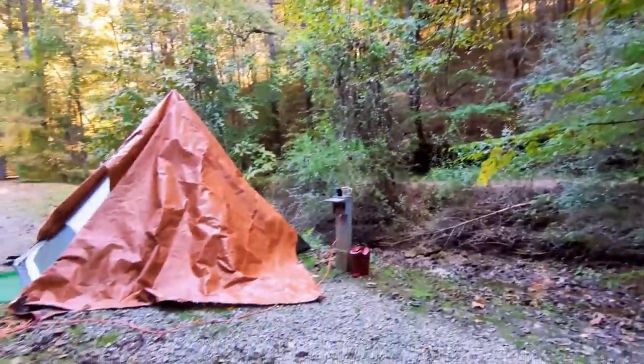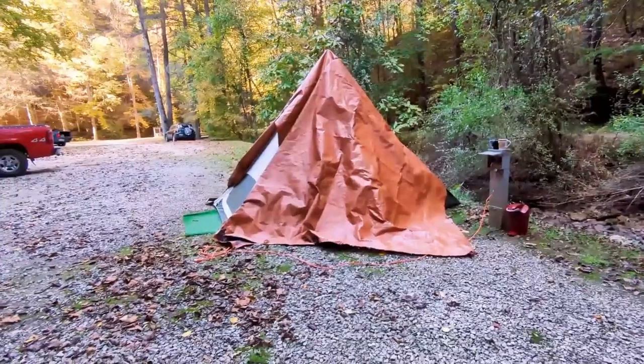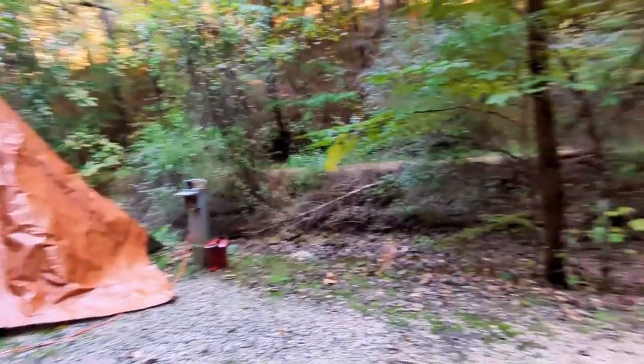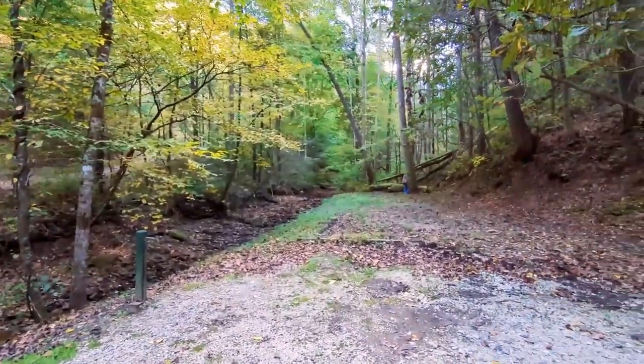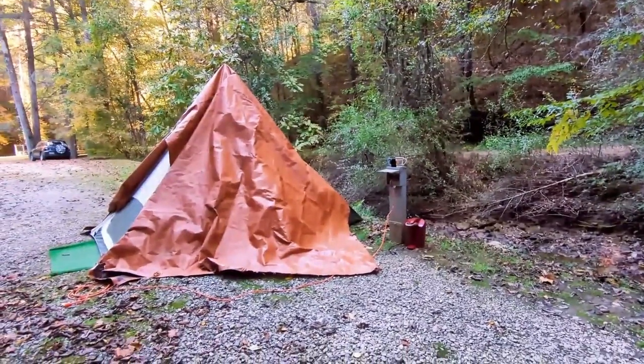This is our campground. We're back. It's supposed to be about 34 tonight, something like that. But we got heat, sort of. Brought a heater.